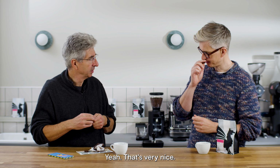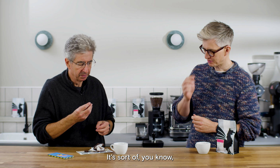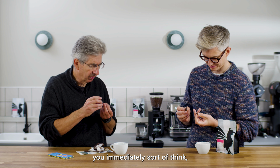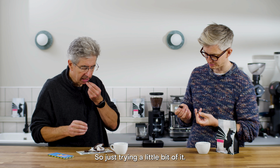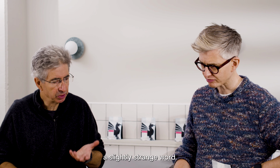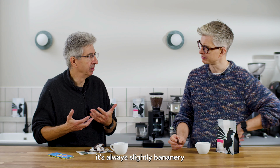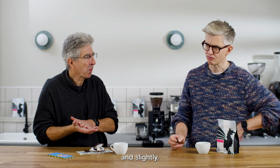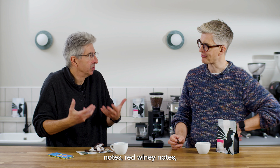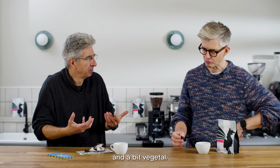There's some nice fruit on that. And it's also the texture of it. When you get the texture, you immediately think, what's going on here? So just trying a little bit of it. Sort of quite grainy. I'm going to use a slightly strange word. To me, it's always slightly banana-y and almost winey notes, red winey notes, and a bit vegetal.